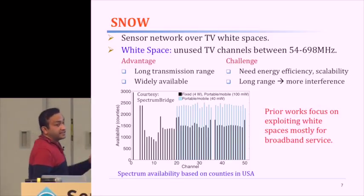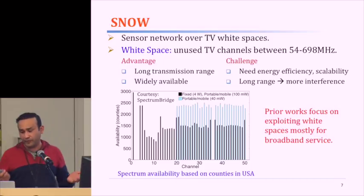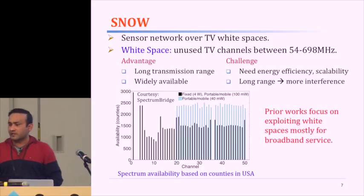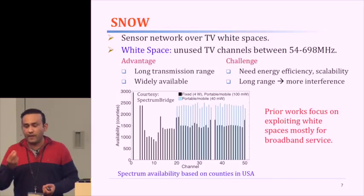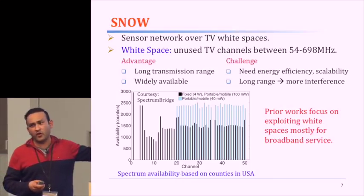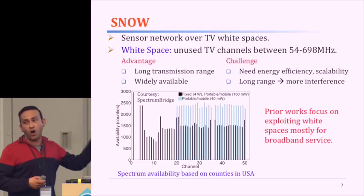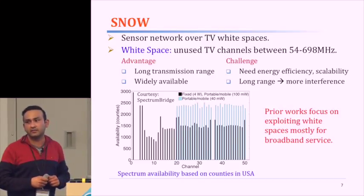But it's not easy. You cannot just grab the resource and start using it, okay? We have to look at the demands and requirements for sensor networks. So what are those? Sensor networks are pretty poor devices, right? They have to be very energy efficient, they're power constrained. But TV broadcasters are pretty rich, right? They have a lot of energy. But how can sensor nodes afford to operate on those bands and achieve long communication range? It's a challenge.